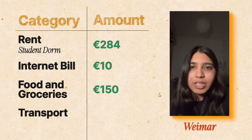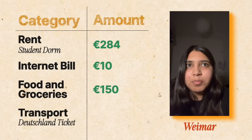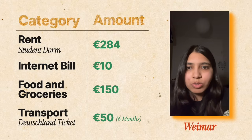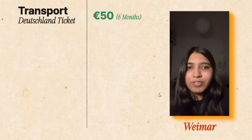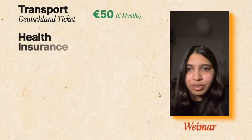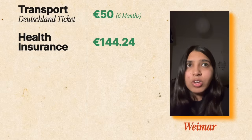For my transportation, I have a Deutschland semester ticket, which is from my university. For this, I paid around 50 euros with my semester contribution for 6 months, like a semester. So that is my transportation cost. Apart from that, if you are living in Germany, you have to have health insurance, and I have a TK health insurance for which I pay 144 euros a month.